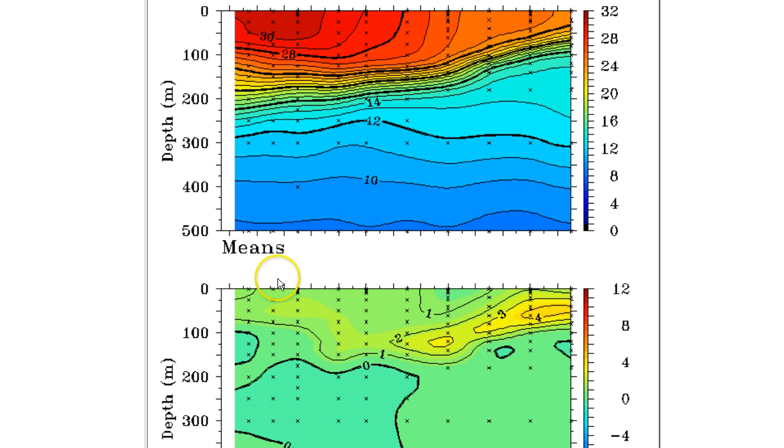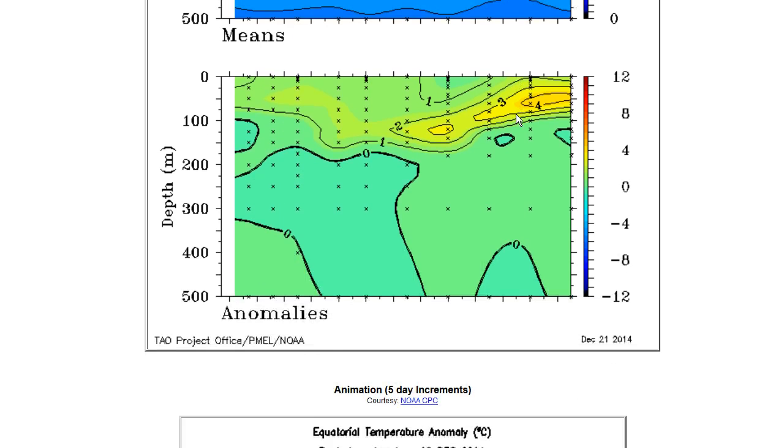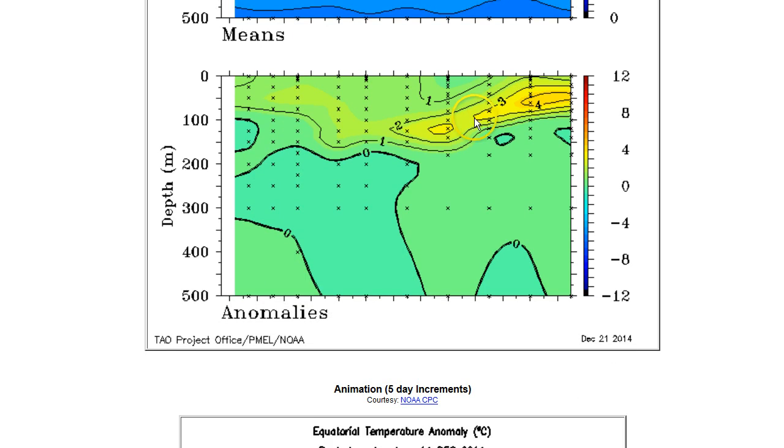Westerly wind bursts. So let's take a look at this chart and we'll talk about this. West Pacific here, East Pacific here. This is just 2 degrees north, 2 degrees south, and here's the buoys that we talked about on the equator, and they're anchors going to the bottom of the ocean, and the X's are the location of sensors on those anchor lines. And here's absolute water temperatures, which is interesting, but not nearly as interesting as the anomalies, differences from normal.